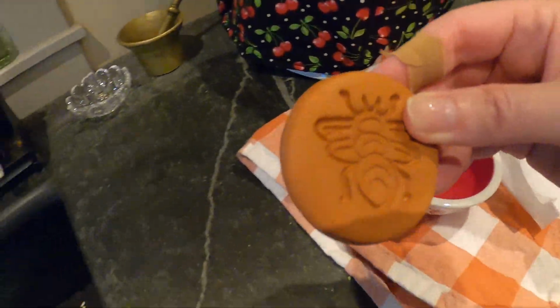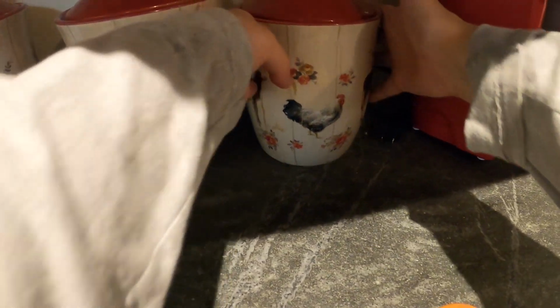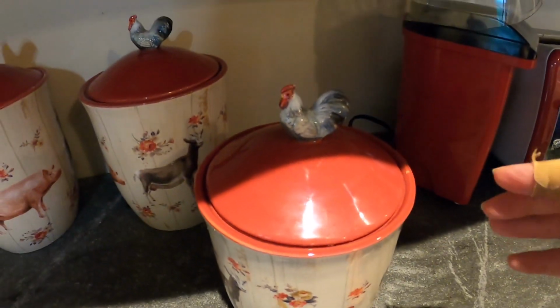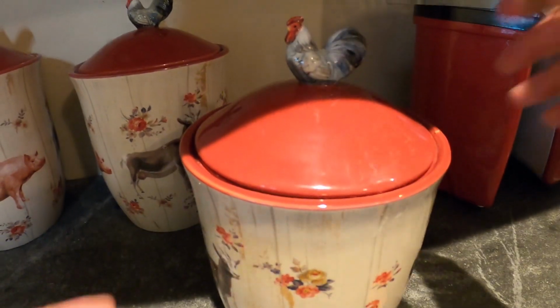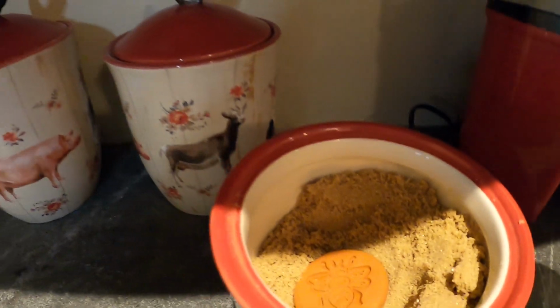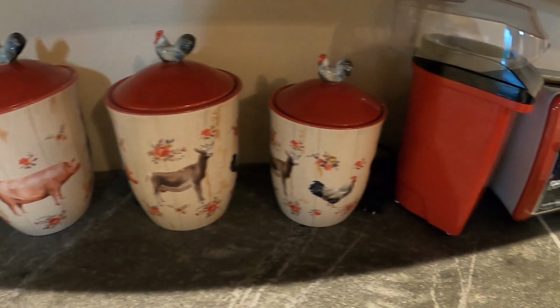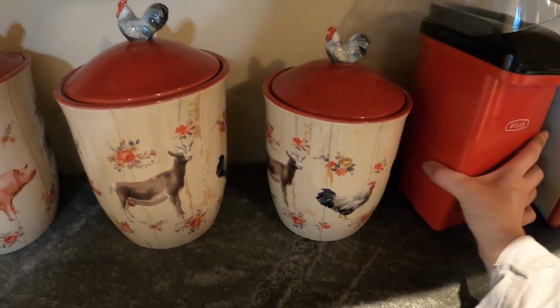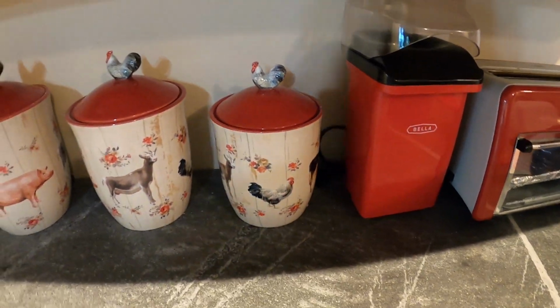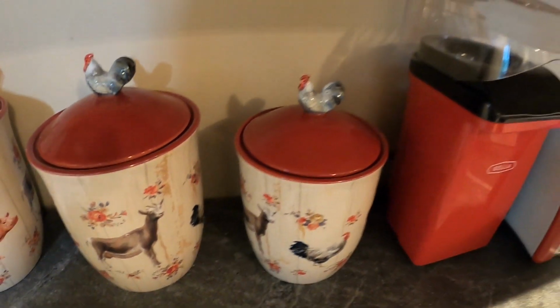Okay, it's dried off, but it's damp. And I'm gonna stick this in my canister that I have for my brown sugar that I keep on the counter. We just nestle it in there. We seal it up, and that will keep the brown sugar from getting hard. It is an amazing tool, and it really works. So if I come in here in a month, this brown sugar will still be soft.